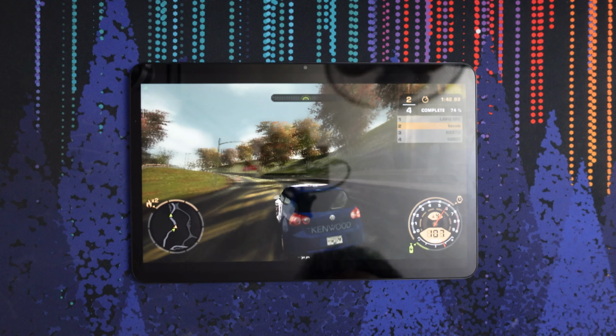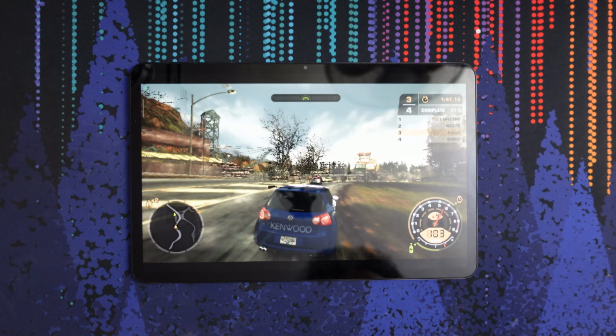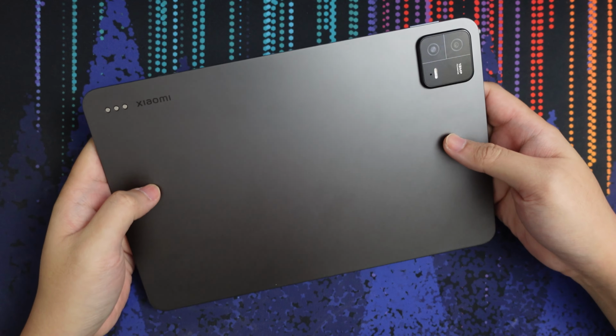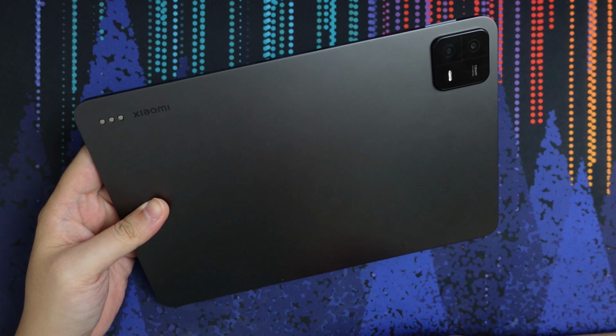So as nakita nyo naman yung mga slowdowns niya, it's legit slowdowns. Hindi siya yung para nag-stutter like crazy yung laro. So it is playable pa din naman. And lastly, isang battery dito sa Pad 6 with that 8840 mAh battery with 33 watts of fast charging.